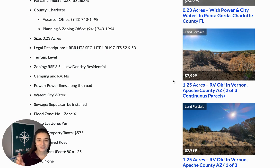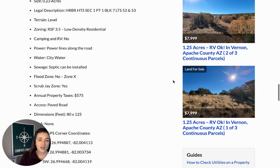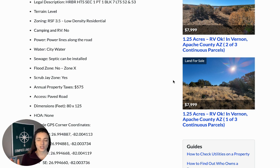It is not in a flood zone. Okay, that's an important one to mention. Not in a flood zone. It is in a scrub J zone. And that means you can build within a certain time frame every year. You can build within a certain time frame and you'll need a permit to build. So it's not the end of the world, just a small hurdle there.